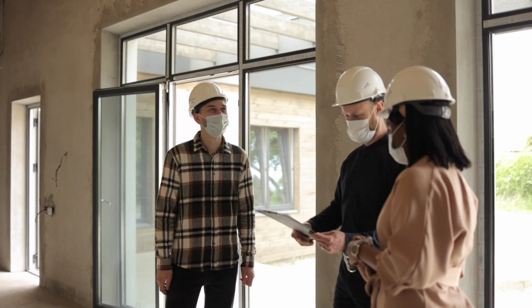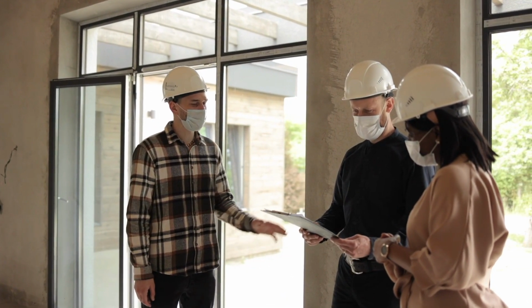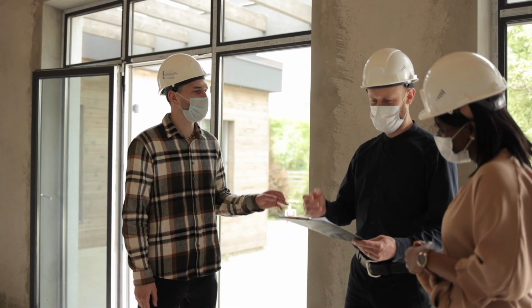It is typically performed by a licensed home inspector who will look for any potential problems with the home's structure, systems, and appliances. The home inspection report will detail any problems found, and the buyer can then decide whether to negotiate with the seller to have the problems fixed before closing on the home.